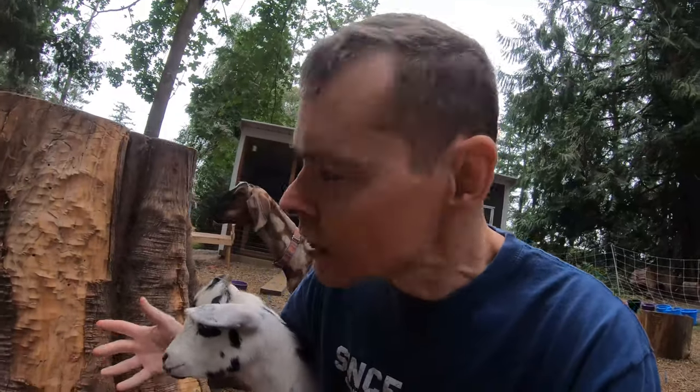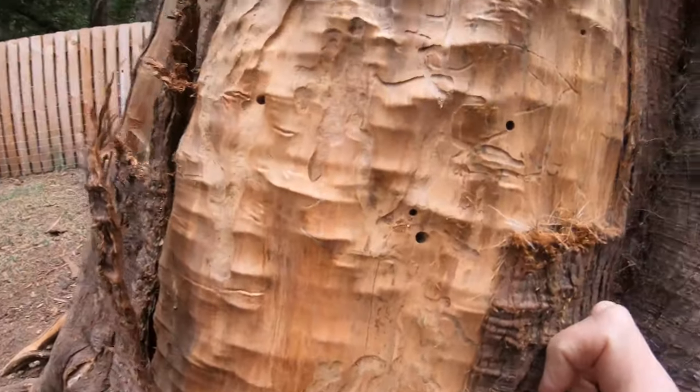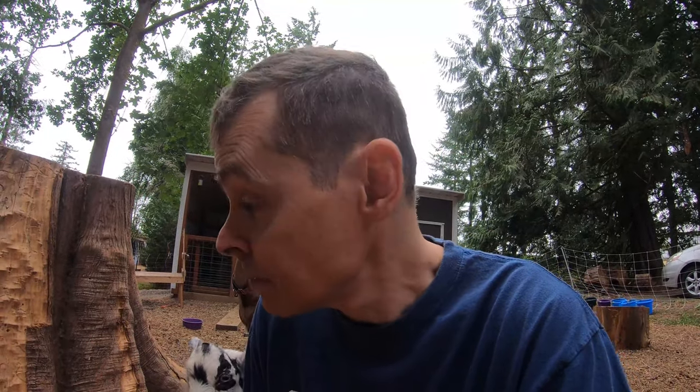Just look at the bark on this tree stump. Our goats have been eating it away, and they've been scraping it off as they rub up against it to scratch themselves. I'm not saying it's a bad thing.